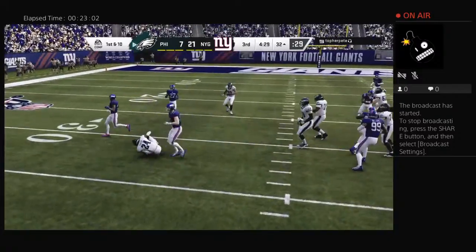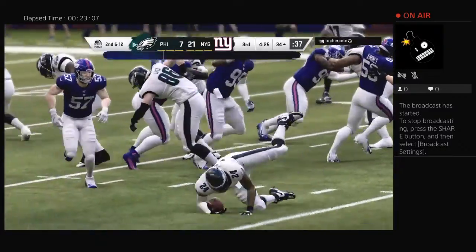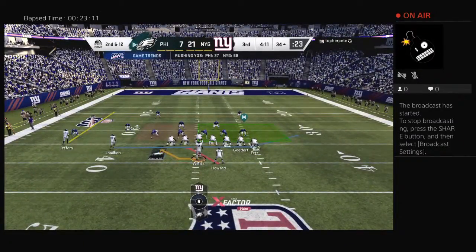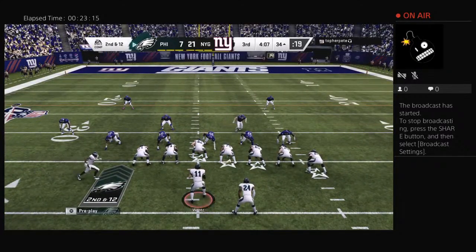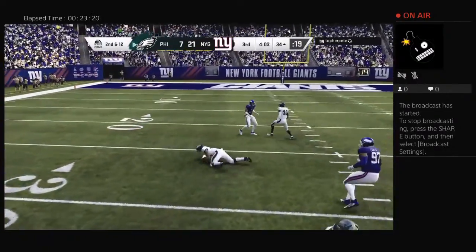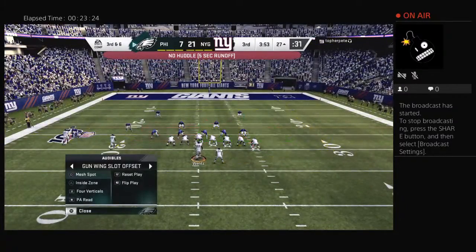On 1st down, they run with Howard. That sends them 2 yards in the wrong direction and leads to 2nd down. First play of the drive goes the wrong way. Here's 2nd and 12. Again, it's Howard. And he's going to get 7 out of this before being taken down at the 27.